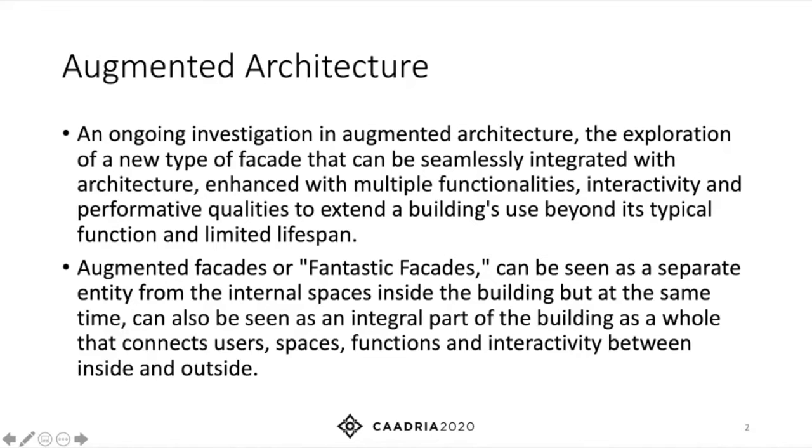This research is an ongoing investigation in augmented architecture, which explores a new type of facades that are seamlessly integrated with the architecture, enhanced with multiple functionalities, interactivities, performative qualities, used to extend the building's use beyond its time lifespan.